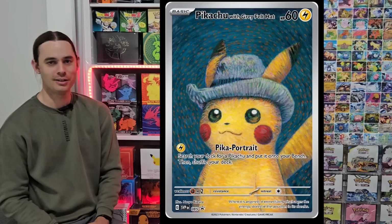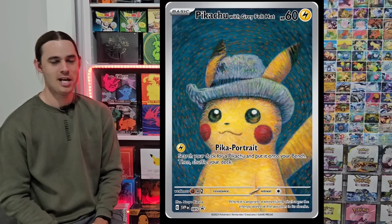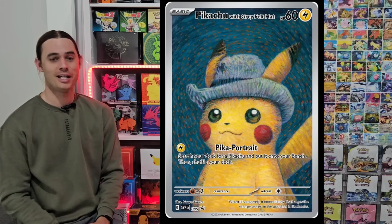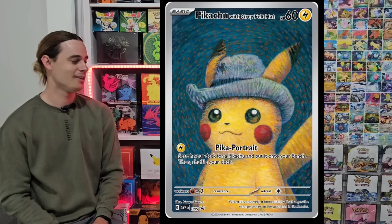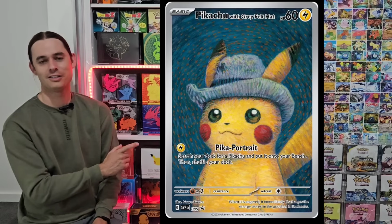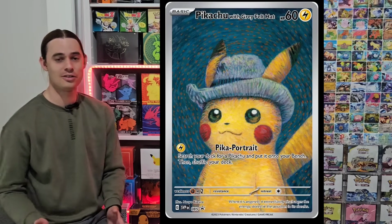But top 3. And I'm putting this one on just because of the hysteria that it caused. It just went bonkers, this thing. People were fighting over it. And that is the Pikachu felt hat, or the Van Gogh Pikachu promo. Cool concept, cool card, mass hysteria. No other reason than those things that I think it's made it to number 3 on the list for the top 10 2023 products. I know you probably wouldn't call it a product, yes, it's a single and it's a promo, but I just think the hysteria this thing caused was madness and deserves a mention.